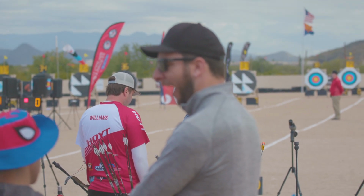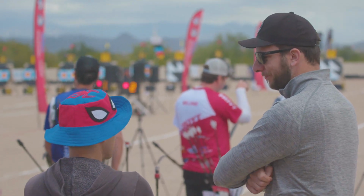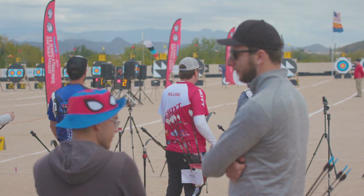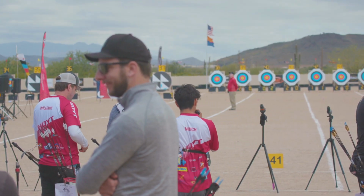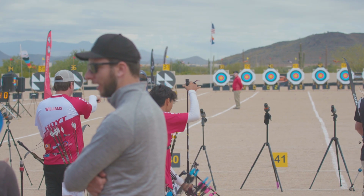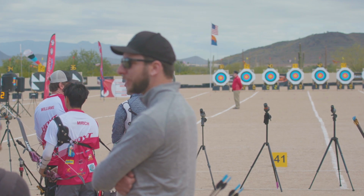We got Theo here blocking our sight a little bit. Him and Brian Brady. But we'll see. We should be starting again in a moment. Judges are still out on the field, so I think we're waiting on some compound shooters to finish.